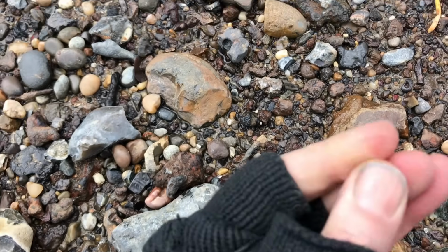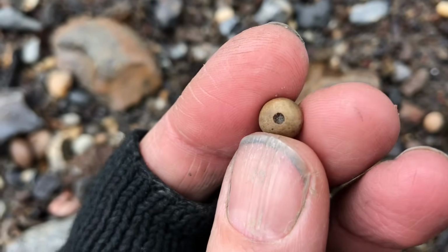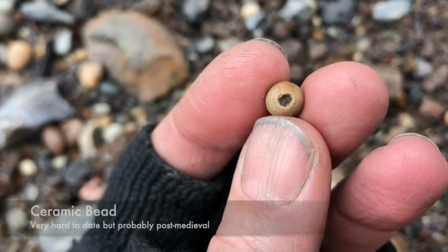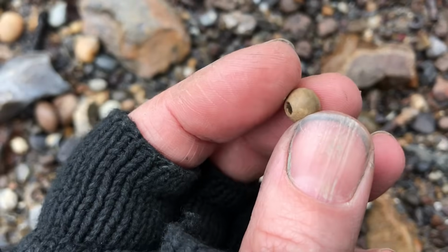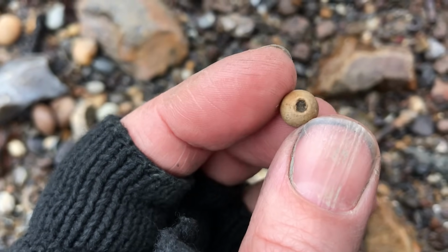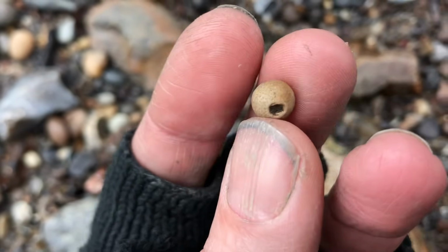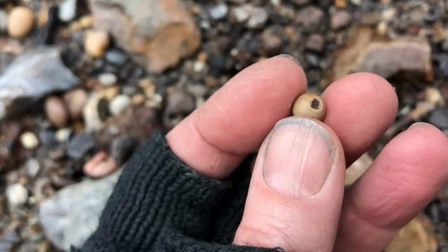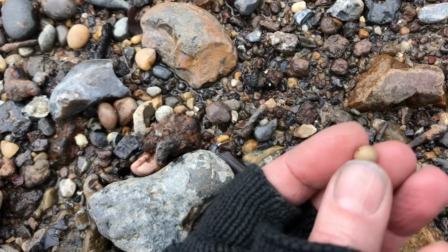Notoriously hard to date. I want to give it some great age, but I don't really know. Probably, let's say post-medieval, but feels ceramic, pitted. We'll have a closer look when I'm home, but yeah, I think it's a beady, gemmy kind of day.